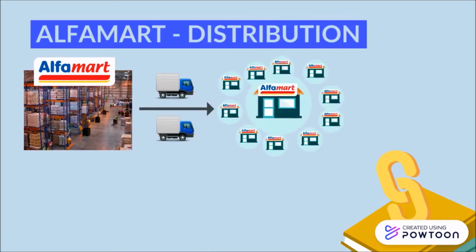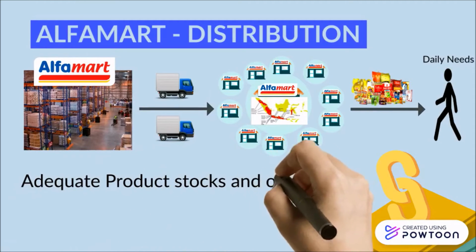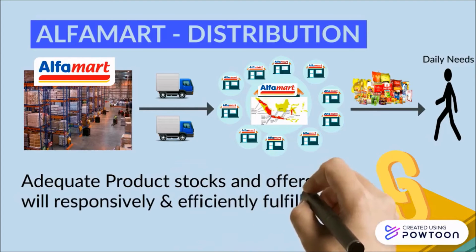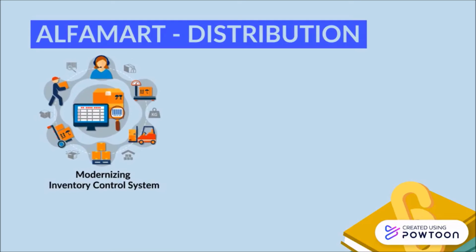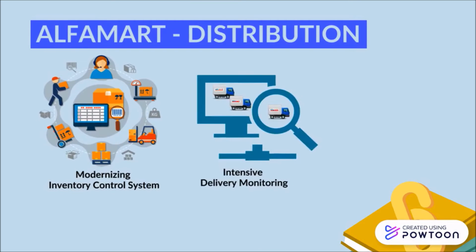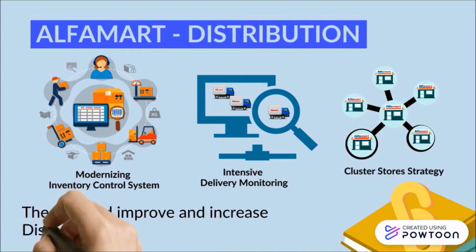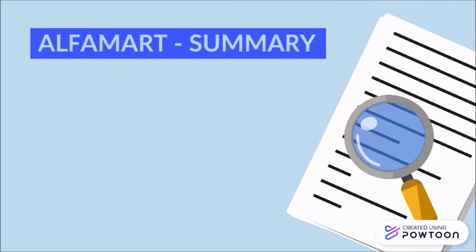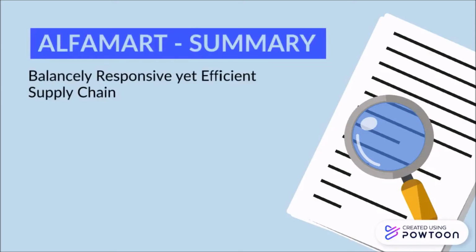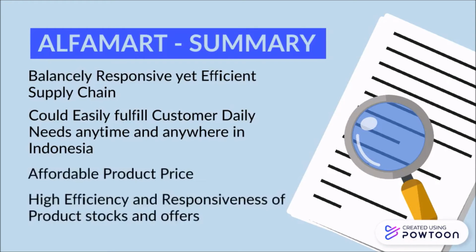Products from DCs will be delivered to Alfamart outlets across Indonesia until they fulfill customers' daily needs through a responsive yet efficient supply chain, especially in terms of product stocks and offers. Currently, Alfamart is modernizing their inventory control system and also using intensive delivery monitoring and a cluster store strategy to improve and increase distribution responsiveness and efficiency of every store in fulfilling customer daily needs. Overall, Alfamart's supply chain is balancedly responsive yet efficient, which is really good since they could easily fulfill customer daily needs anytime and anywhere in Indonesia at an affordable price and high responsiveness of product stocks and offers.